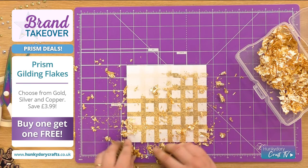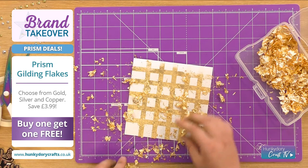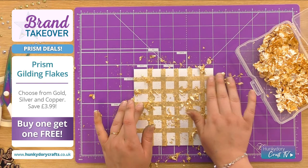Can you use two colours at the same time? At the same time. You put some copper in there and mix it together. Yeah, you can mix it together, so you could create a really cool mishmash of colours. You don't have to just use one colour like Rachel's chosen to do on this card. You can mix them all up. You could create an ombre. Yeah. That would be really cool. I think if you are going to do that, though, just get a little bit of each out, because obviously once you do put them on, they will mix.